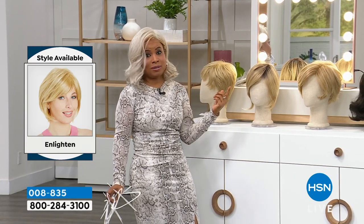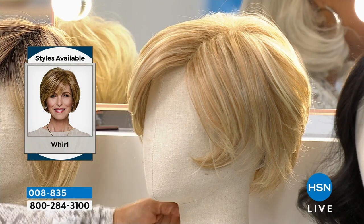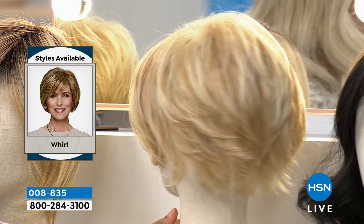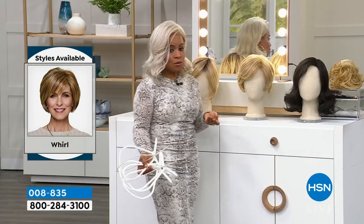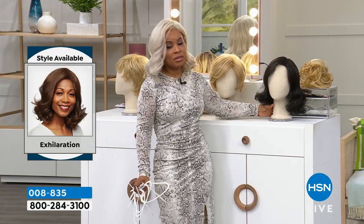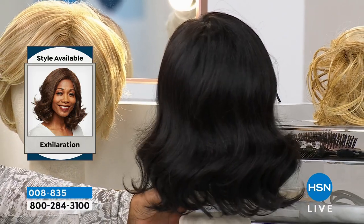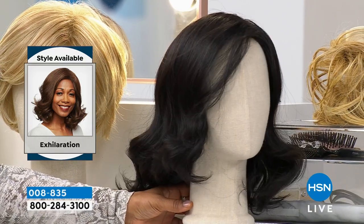Currently, we're on Whirl. And you can see how versatile Whirl is. So you're looking at it styled this way, but you can create almost any style with Whirl. Whirl is new to the Gabor collection. And then in 2 minutes, we're gonna be talking about the style that I am wearing, and we're calling this one Exhilaration. So this is the one that I am wearing. It's the longest wig that we're gonna be presenting in the show.